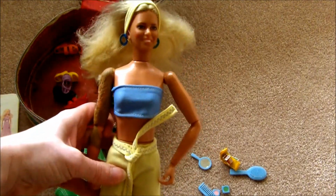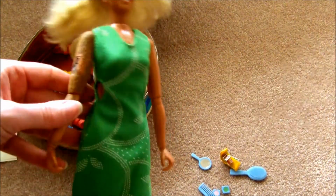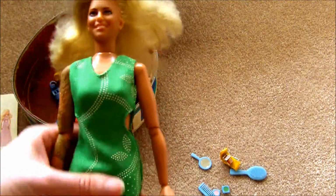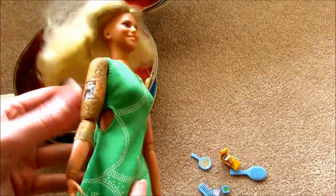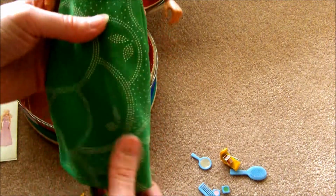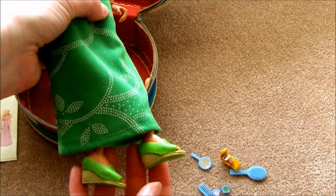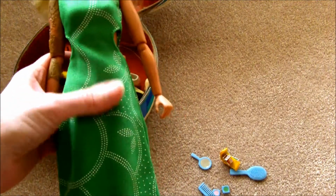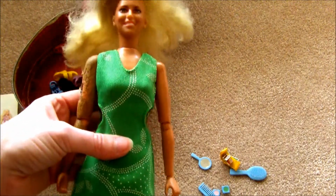I like this one. This gown I always loved because of the simplicity of it. It's just a very simple approach, nothing to tie, just a little snap or two in the back, and the cutout thing was just so sexy 70s. And then lime green shoes to match. So a pretty lime green vibrant color with white pattern here on the polyester. Just a lovely one.